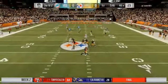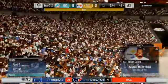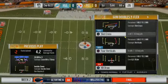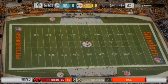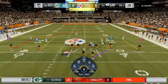On 2nd down, Roethlisberger. On the left side, it's McDonald. They get the tackle, Marcus Gilbert, 2nd-round pick back in 2011 out of Florida. They'll come up now on a 2nd and long after the hold.